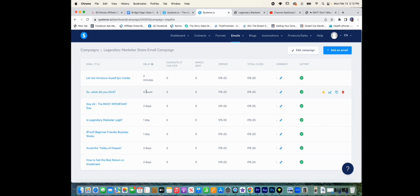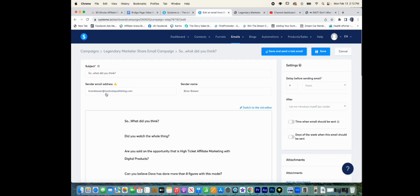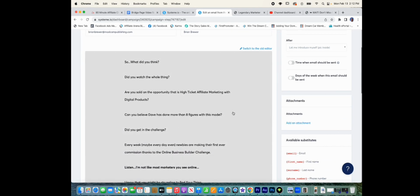Email number 2 sends 4 hours later. The reason I do this and the reason this works really well is because a lot of times they'll be at work or on their lunch break, or maybe they're sitting on the bus, or maybe they're at a stoplight and they scrolled on TikTok or whatever platform you're creating content on, and they're gonna be like, oh, here's this cool thing. I want to do this. I want to save this for later, but they don't have time to actually go through and watch your bridge page video, right? So what this email does is it gets them 4 hours later, like when they're home from work or whatever, or after they put the kids to bed, and it's like, hey, what do you think?